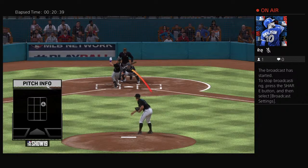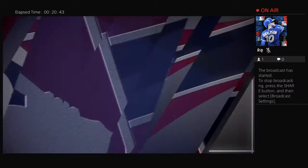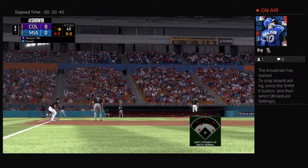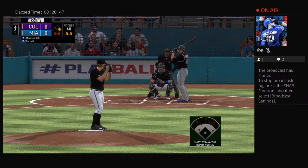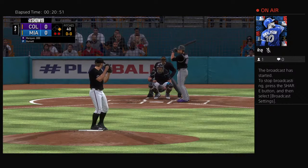I think, Matt, what makes it such a tough pitch is you're changing eye levels. That fastball up looks so enticing to hit that you see that ball as a hitter. You think you can drive it, but it's really hard to get on top of that good, high, hard fastball.